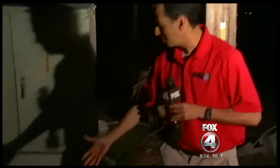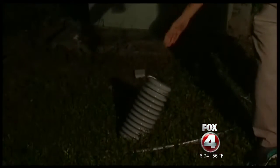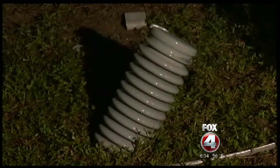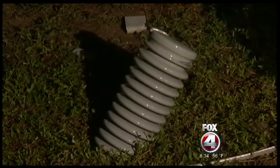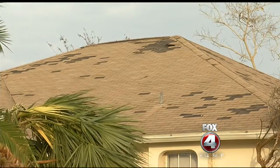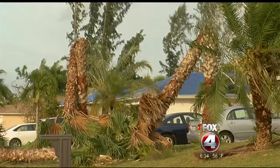And just to give you a scope of how bad the damage was from Saturday's tornado, this is a ceramic piece from a power line that's just lodged into the soil here. We're at the corner of Beach Parkway and Agua Linda Boulevard. Governor Rick Scott actually on Sunday was just a couple miles from here touring some of the damage, and he is huddling with his advisors to determine how much it will cost to clean this mess up. Overturned cars, roofs torn to shreds, trees snapped like matchsticks.